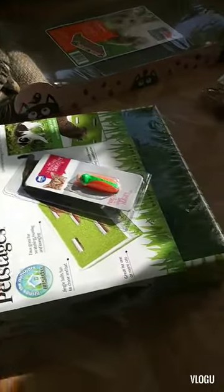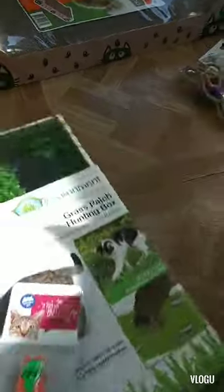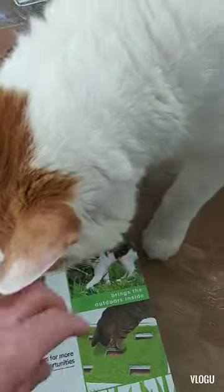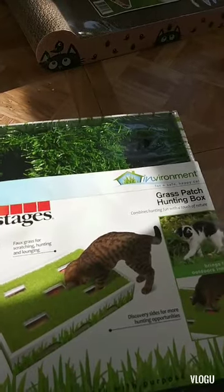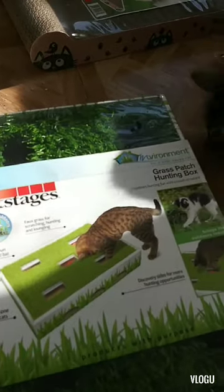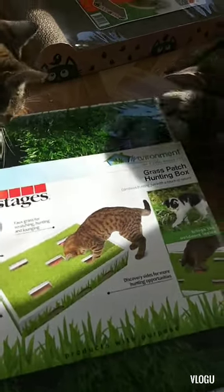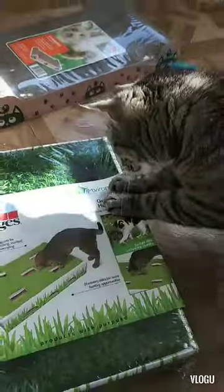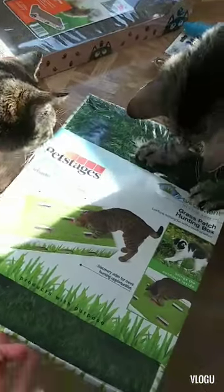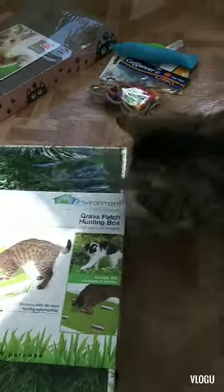So another thing that I had picked up from PetSmart was the Pet Stages grass hunting box. I'd only paid, I think, $5 for this. PetSmart had price matched it using the Walmart app. So if you want to save money, I highly recommend price matching your stuff.